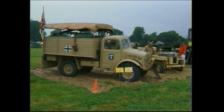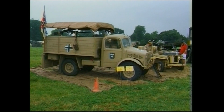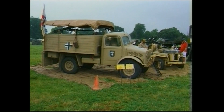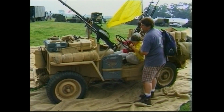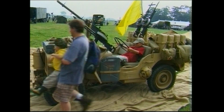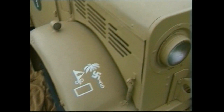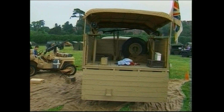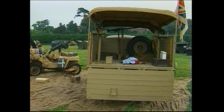This is unusual, isn't it? It's the Bedford OX. It's the little 300 weight version of the three tonner, but it's got German markings. Now this little group set themselves up as one of the SAS type groups that went in behind the German lines with certain convoys where they went in to cause damage and havoc in North Africa.